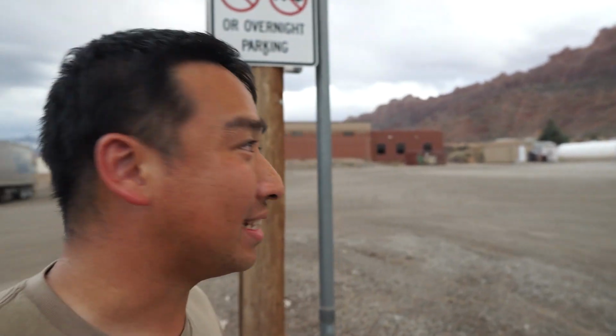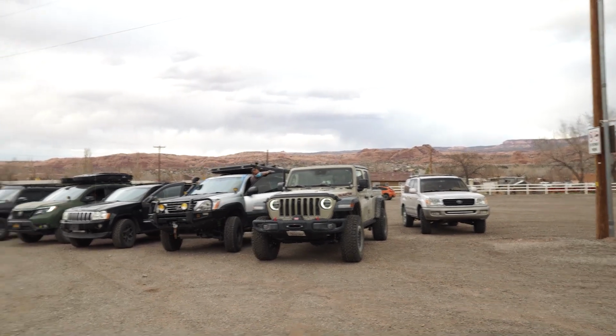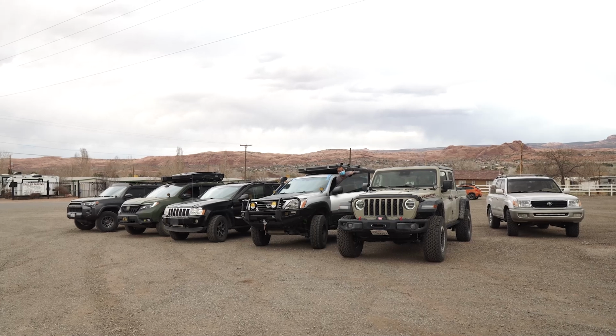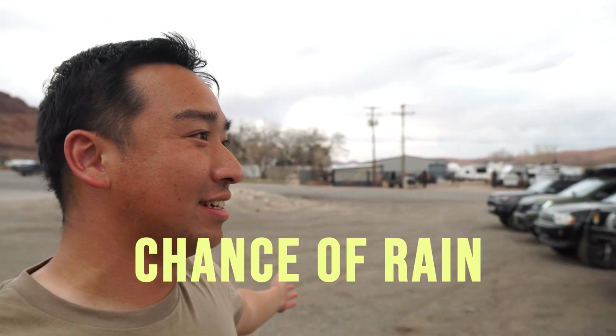We're getting fairly close to Moab now, and everyone's getting really excited. But we all had to stop by for some gas, and at this gas station, we all picked up a little bit of firewood. Was that a wise move by us? If you can see, there's a little bit of a chance of rain. Was that a wise move to buy so much firewood? Well, I mean, support the locals. Anything else I could use to justify my purchase.